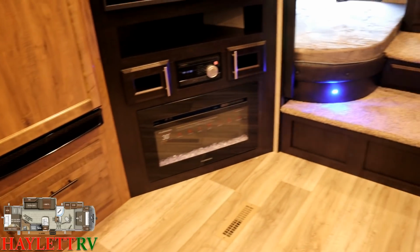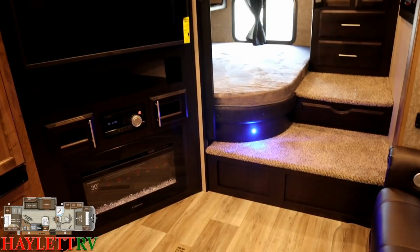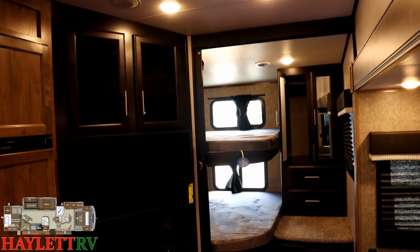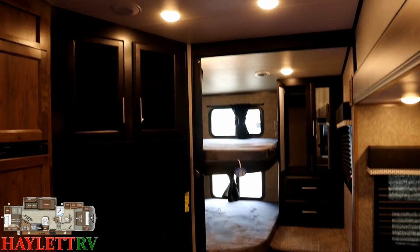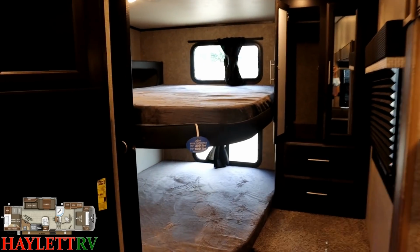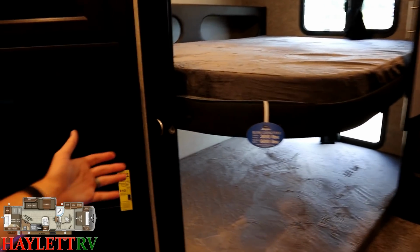Now over here in the bunk area, this is one of the things I love about this camper, because with having that big open wall right there, it looks and feels so big because you can sense all this negative space.